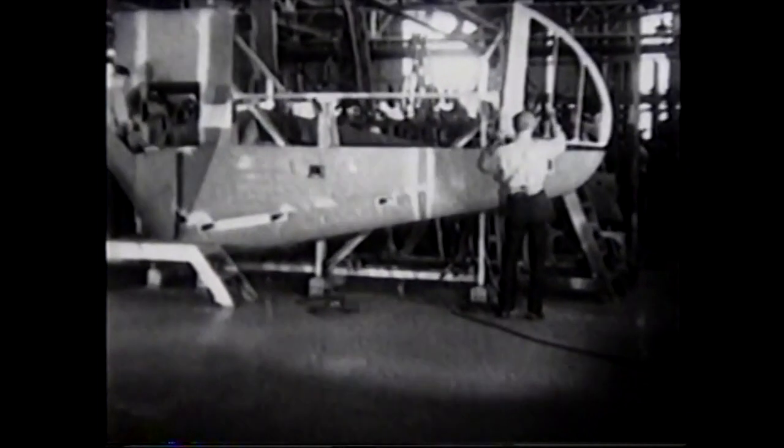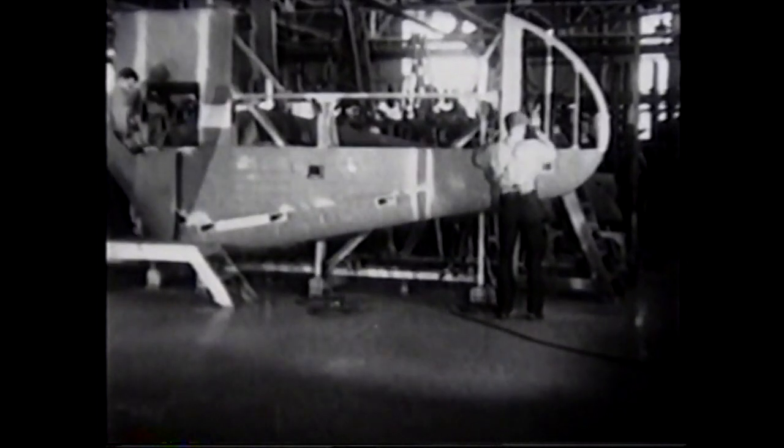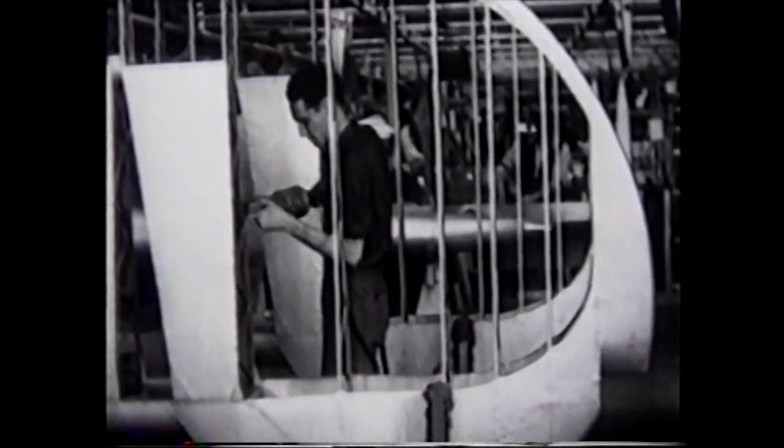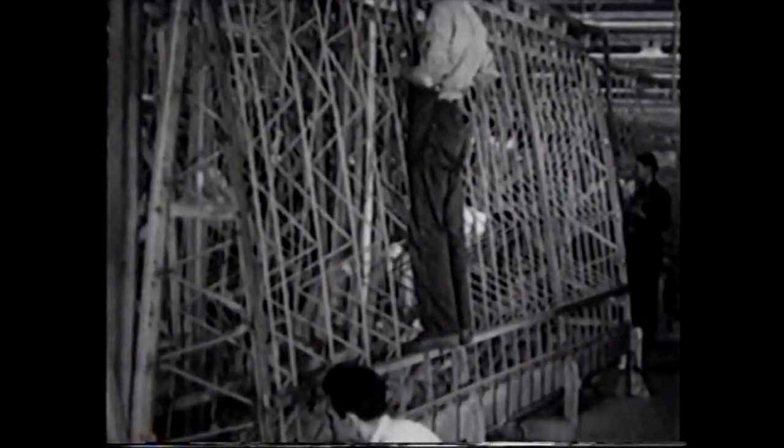This is the stabilizer unit in the process of assembly. It approaches more nearly its familiar appearance after covering and the fin and stabilizer tips have been added to the unit. The rudders are assembled and riveted up in a vertical jig, and the wing trailing edges for the center section are likewise assembled in the vertical position.